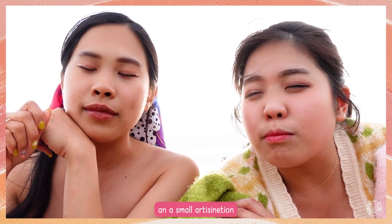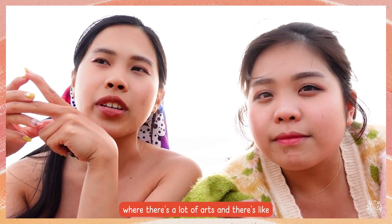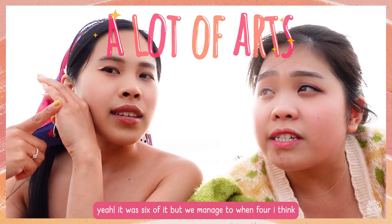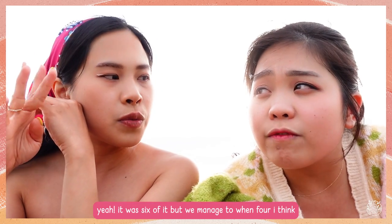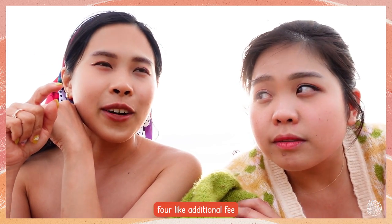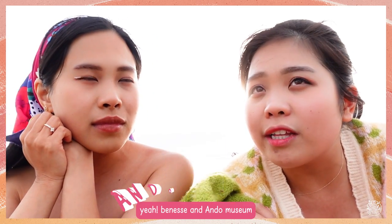Like a small art installation. Yeah, like in a small town area where there's a lot of art and there's six of it, I think. Yeah, there were six of them, but we managed to visit four. After that, we went to BENESSE for just an additional fee. Yeah, BENESSE and Ando Tadao Museum.